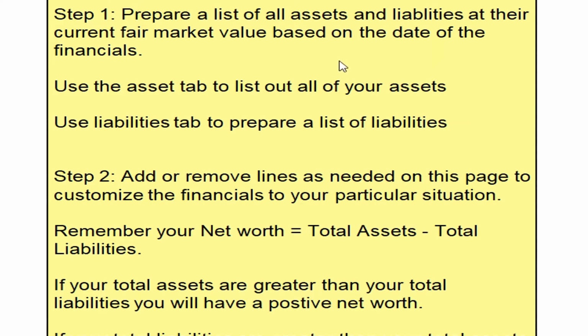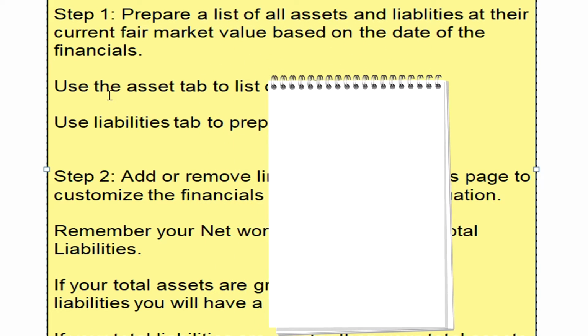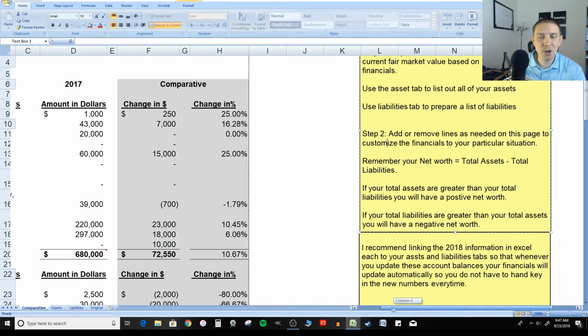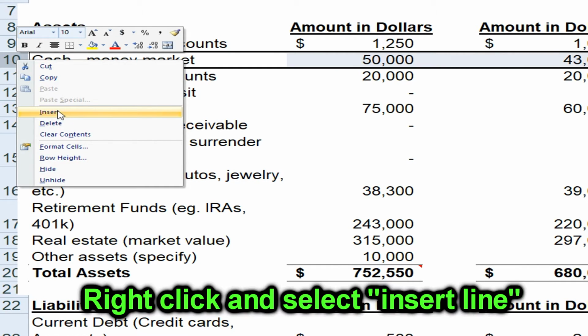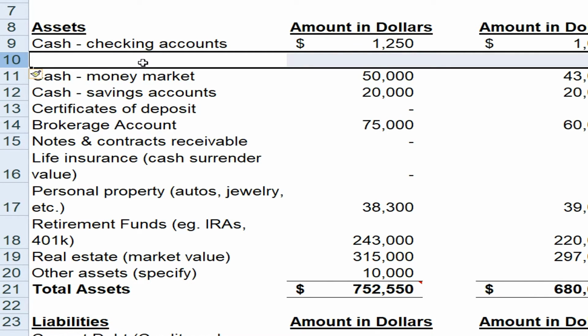So the first step is to obviously write a list of assets and your liabilities at that date and write out their values. You can use the Asset tab, which we're about to go over, to list out all of your assets. You can use the Liabilities tab to prepare a list of liabilities. And step two, you can add or remove lines as needed on this page to customize the financials to your particular situation. So if there's a description on here, whether it's under the assets or liabilities, and it's not what you need, you can either right-click on this and delete, or you can do right-click and insert line if you want, and then type in a new description for whatever asset you own or liability you own.